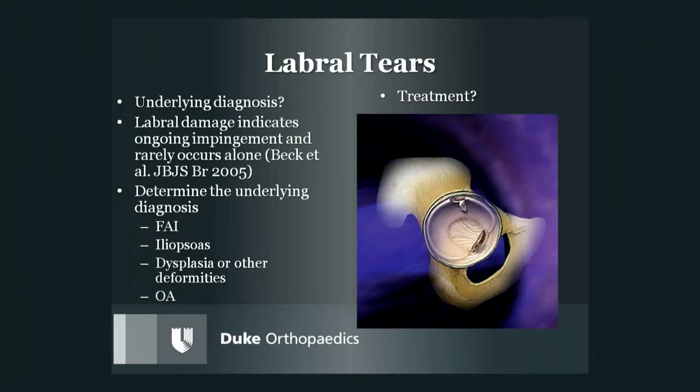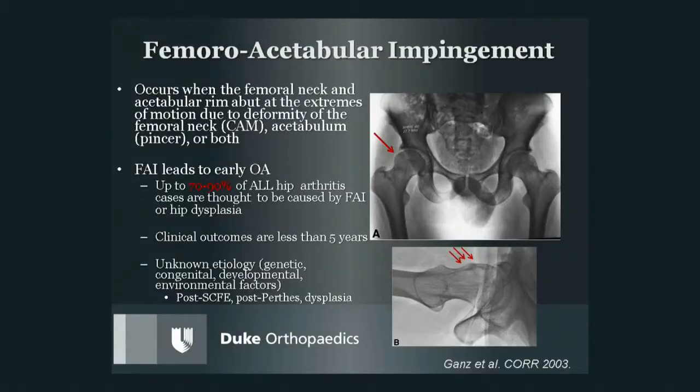It rarely occurs in isolation. There's usually something else going on, like this impingement or a dysplasia or something like that. The primary cause of arthritis and the primary cause of labral tears is a problem called Femoro-Acetabular Impingement. So this is one of the big takeaways of the day. And this is really common in all age groups. It starts in the teenage years, and I see it all up through 50s and 60s really pretty readily.